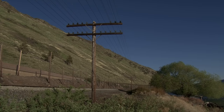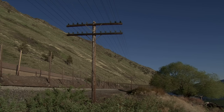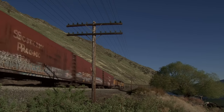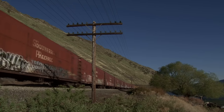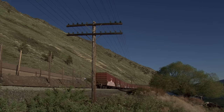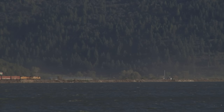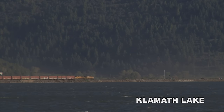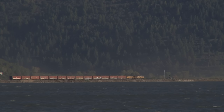The Gilchrist Local races along the shore of Klamath Lake in the late afternoon. From our location, we are able to follow the train as it rolls between Modoc Point and Algoma. Trains enjoy mostly level running for the remainder of the trip to Klamath Falls.